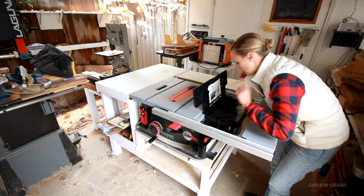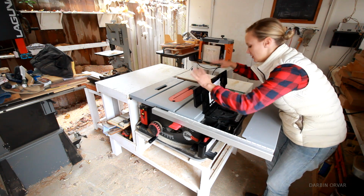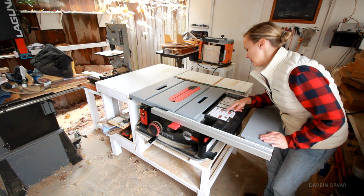And because things store in here, the riving knife and the guards don't get lost under a pile of junk somewhere, so I always know where it is, and I like that.